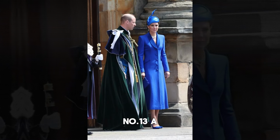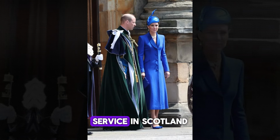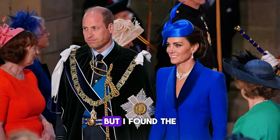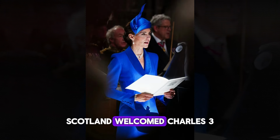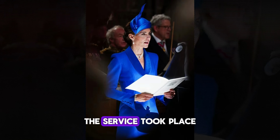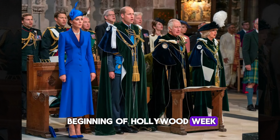Number 13. A Catherine Walker blue coat dress at the National Thanksgiving Service in Scotland. In fact, the Princess of Wales first wore this coat dress in 2023 for the Easter service in Windsor, but I found the overall look more appealing during the ceremony in Scotland. On this day, Scotland welcomed Charles III as the crowned king for the first time. The service took place at St Giles' Cathedral at the beginning of Holyrood week.